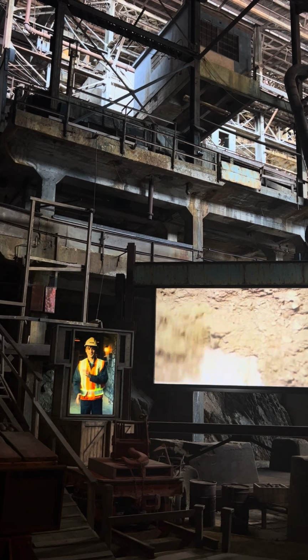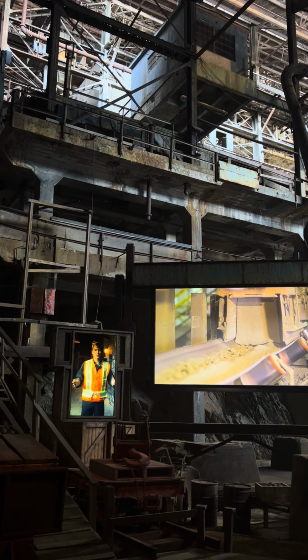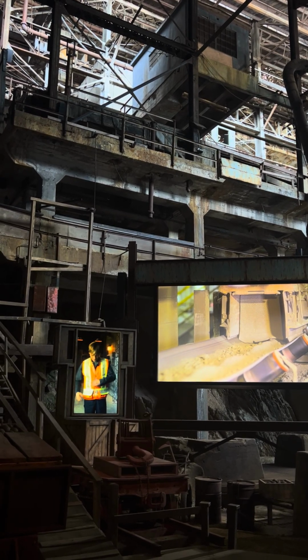So that's the process. That's how mill number 3 turned rock into copper concentrate. And that's still pretty much how we process minerals today to get the metals that we use in our everyday lives.